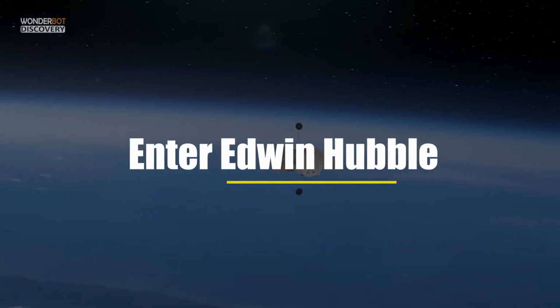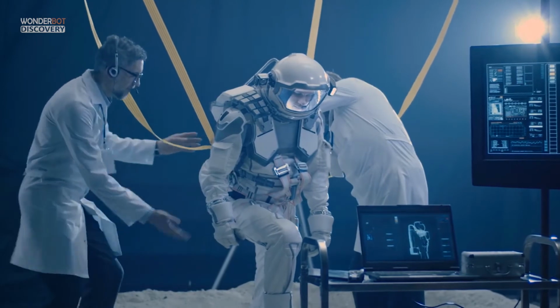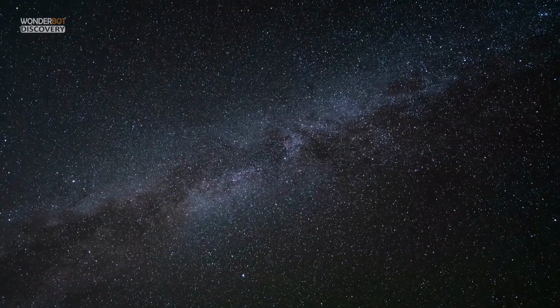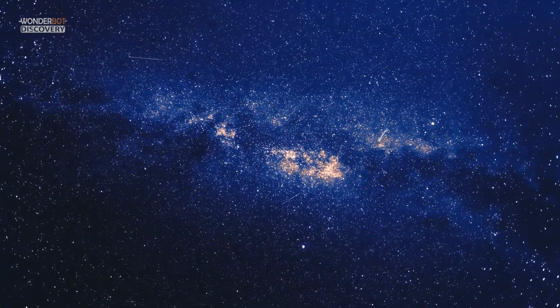Enter Edwin Hubble. By the turn of the 20th century, most astronomers believed that the observable universe consisted of one galaxy, our Milky Way galaxy, an oasis of stars, dust, and gas in the vastness of space.